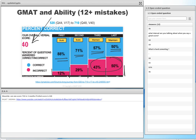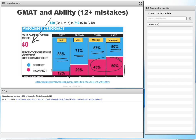What is hard cementing? Hard cementing is a stage of learning that you have in the e-GMAT process. And again, we're going to talk about this later. But in the e-GMAT course, we evaluate you in every subsection on a few hundred data points. So when you do things well, we know there are certain things that you know. When you make a mistake, we know precisely where you need help. So if you go to our YouTube channel, you'll see an e-GMAT student scored 700. Then he worked with us. In 15 days, he went to 760. The reason we are able to do this is because we have all of this data. We know precisely what you need to work on.